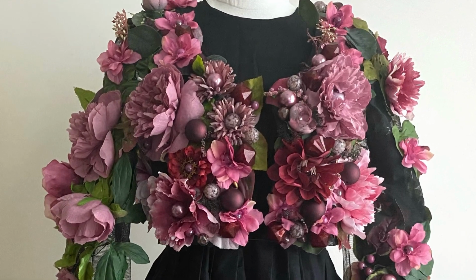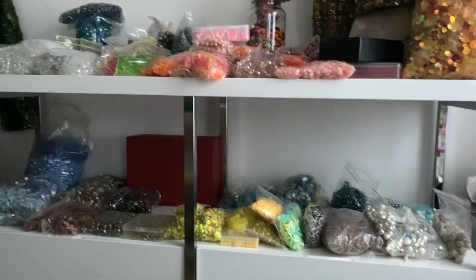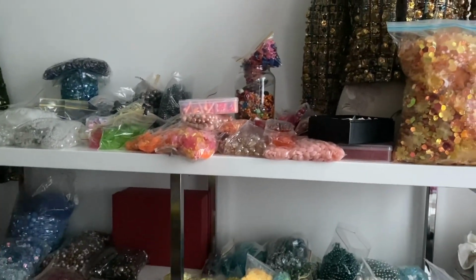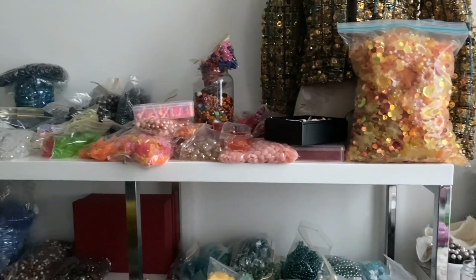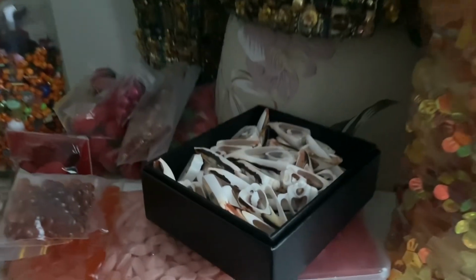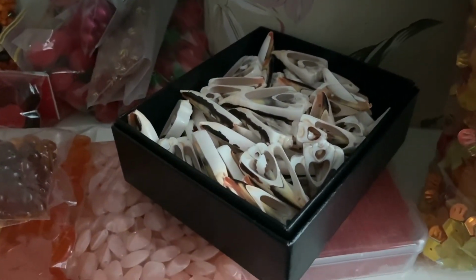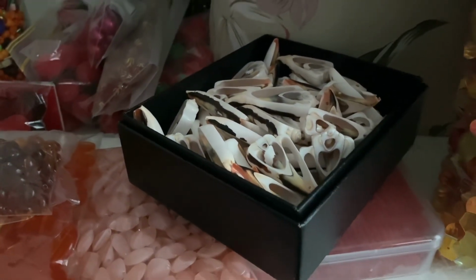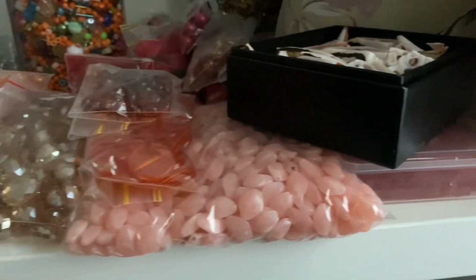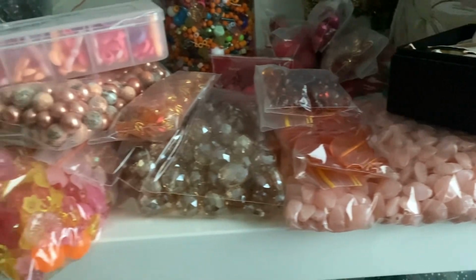So yeah, and over here we've got all the sort of orange and coral and those shells. They actually look quite white, but they've got very peach bits on the edge. I guess it's because they're in a box. I didn't want to take them out because they're quite fragile until you actually stitch them really securely to something. And those are the bows left over from the string theory jacket that I made this month.